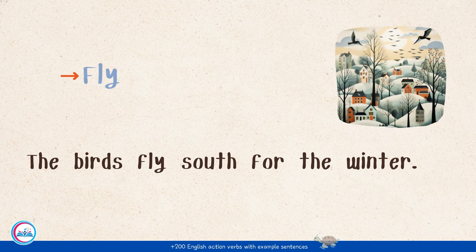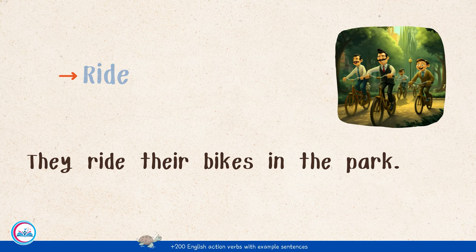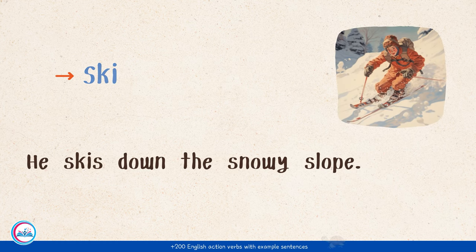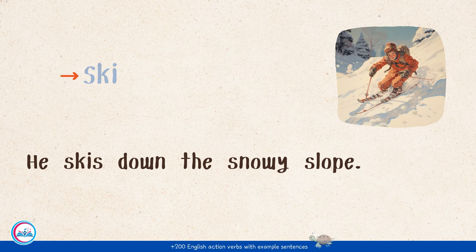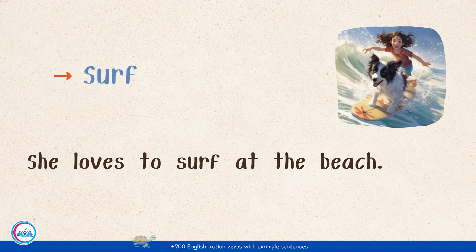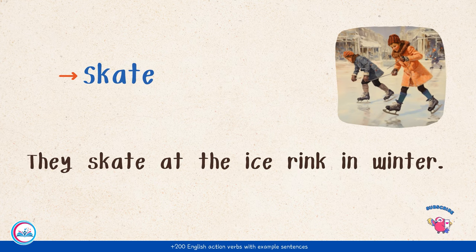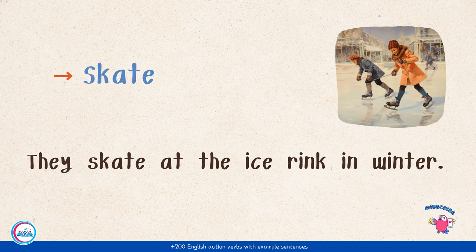Fly. The birds fly south for the winter. Ride. They ride their bikes in the park. Ski. He skis down the snowy slope. Surf. She loves to surf at the beach. Skate. They skate at the ice rink in winter.